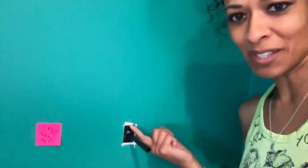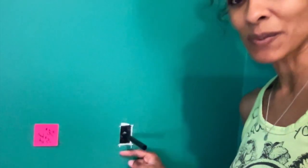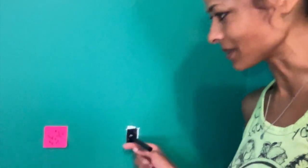I did a little oopsie. It pulled up a little bit too much and it pulled this little piece out. So we've got some patch, we've got some paint. We'll be able to fix that up and hopefully he won't even notice. I'll remember, but hopefully he doesn't notice. Okay, so we'll just clean that up and move on to the next one.